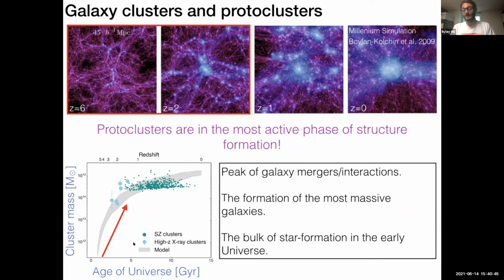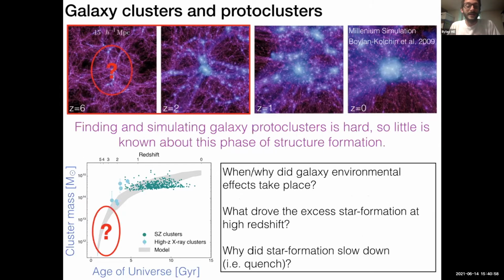So this is really all of the astrophysics that we love to study, all wrapped up into one big giant bundle, and it's great laboratories for studying the details of structure formation. But it's really hard to do right now. We don't really have a great handle on the details of what's going on here.